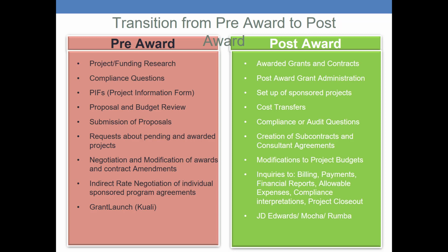Post-award, as soon as the project is considered signed and good to go, we can send your project folder back to post-award, and your post-award analyst will help you set up the cost center and help with grant administration and everything from billing to expenditures to project closeout is considered post-award.